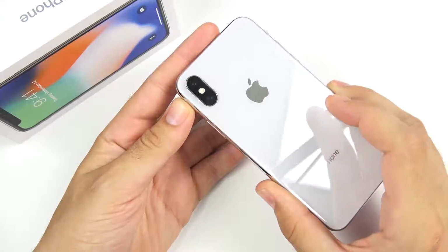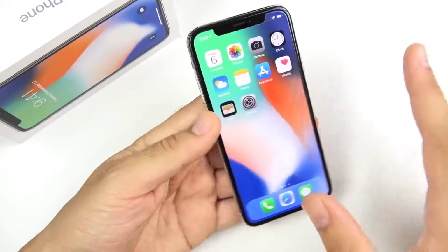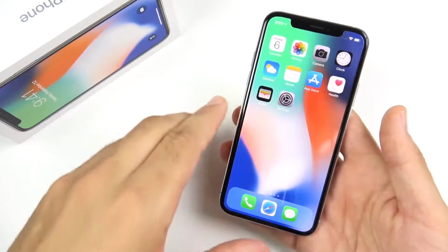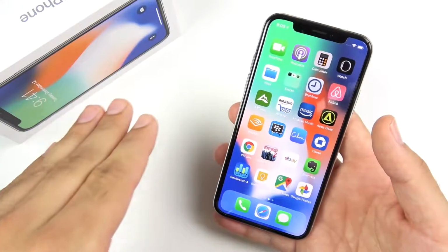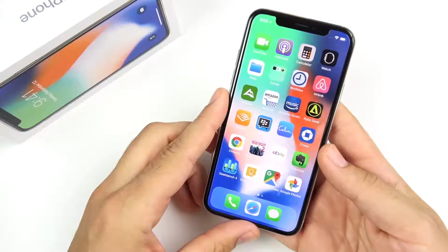iPhone 10 8 months later experience. Now a quick bit on this video before we get started. This video is going to be an experience objective based video. Many people have been requesting, can you give me an update on your iPhone 10? Should I buy it now or should I wait for the updates that are coming in September for this device? Well, that's what we're here to find out in this video.